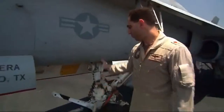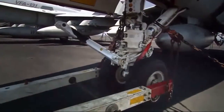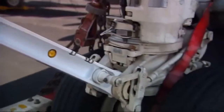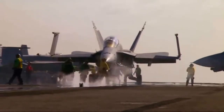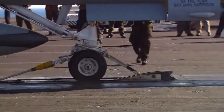Another thing you'll notice about the aircraft, the nose gear is going to be real beefy, but what's this ugly looking thing right here hanging off the front of the nose gear? That's our launch bar, and that is going to be hydraulically extended and retracted. It goes down into that shuttle, it goes down a cat track, and that shuttle grabs onto the tip of that launch bar, and that's what propels you down the catapult stroke.